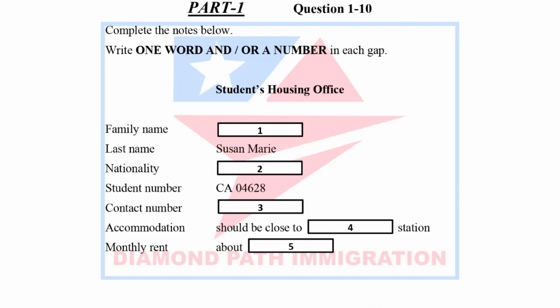Okay, family name. Cartier. Cartier. Sounds French. Yeah, my ancestors were French. Wow. Do you speak French? I was born and raised in Montreal, so I'm bilingual. That's great. And your given names? Susan Marie. That's M-A-R-I-E. Got it. Nationality? Canadian, I guess. Right. And your student number? CA 04628. Okay. Got a contact number? It's 65349087. I'm staying with friends until I find a place of my own. 65349187. No, 9087. Got it.